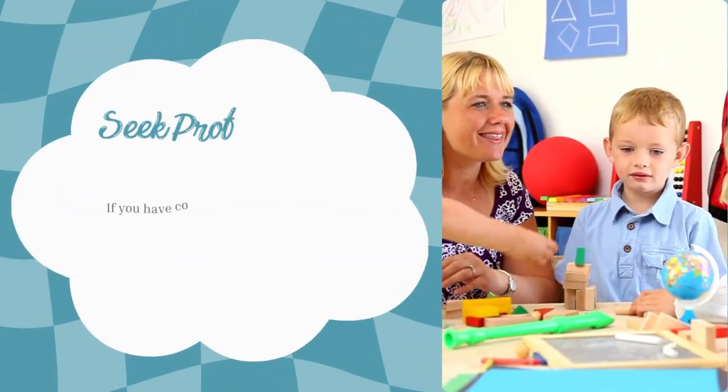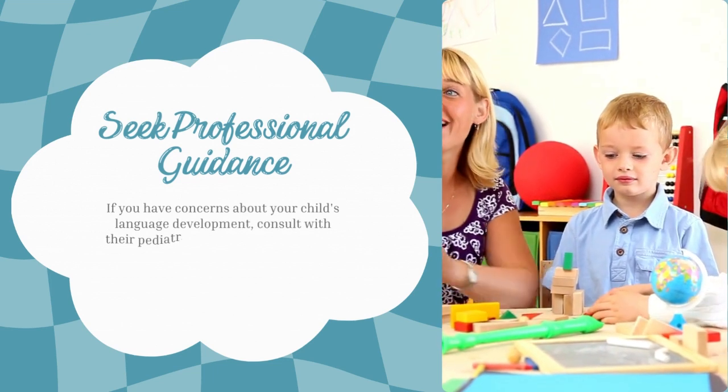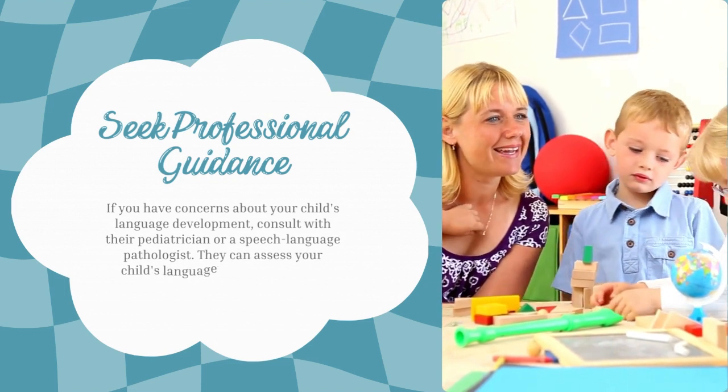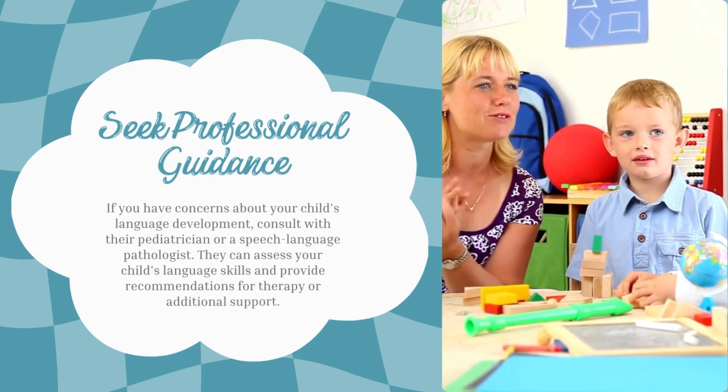Seek professional guidance. If you have concerns about your child's language development, consult with their pediatrician or a speech-language pathologist. They can assess your child's language skills and provide recommendations for therapy or additional support.